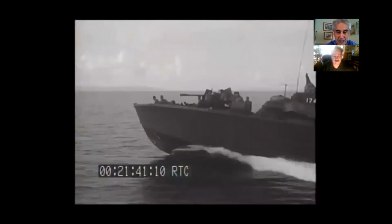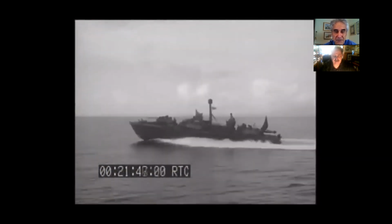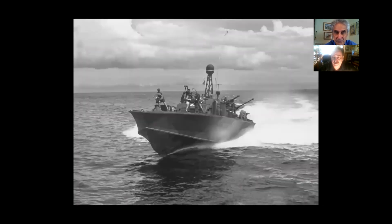I've got another very short clip here to show people, our final clip. Really beautiful. Yeah, beautiful shot. This is a late war Elko in the Pacific, and she's got a 40 millimeter Bofors cannon on her bow. A lot of changes during the war as it progressed. I'll make mention that the PT boats were a torpedo platform, but as they realized that it didn't live up to its potential, they realized that the boats would be better off used as a gunboat.